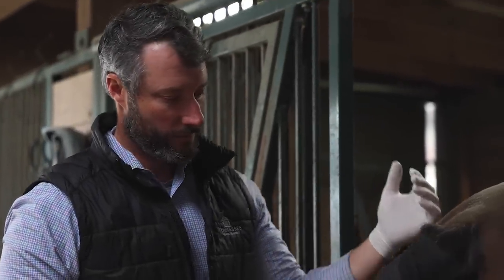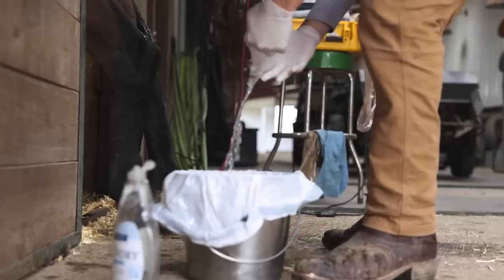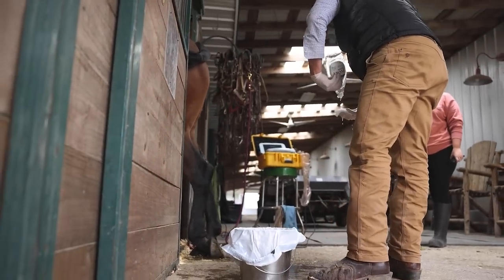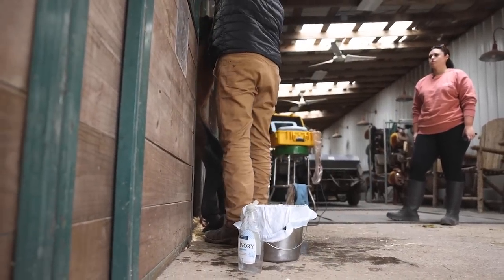Yeah. All right, girl. Get her nice and clean. See, she still has those sutures in that Dr. Nathaniel put in. When we get done breeding her and she ovulates, I'll go ahead and pull those out.